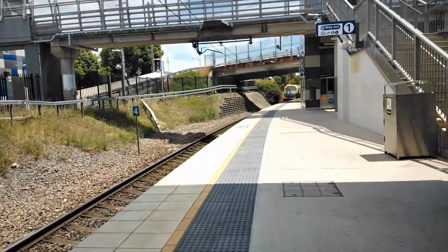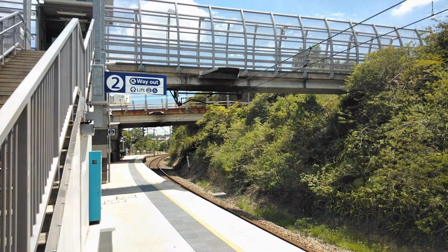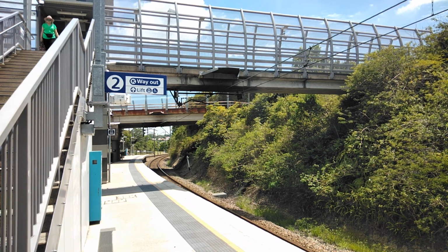Next stop will be Cockle Creek. That's passing through platform number 2, Umberdale Moree bound Xplorer. Probably running a couple minutes late, I'd imagine. This train is running about 27 minutes late.